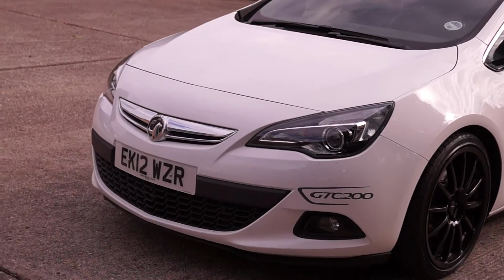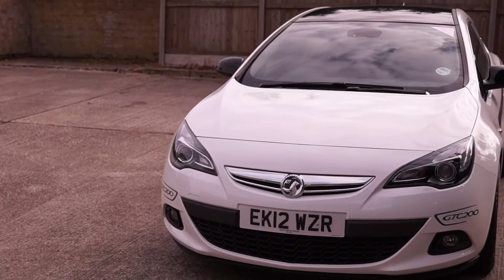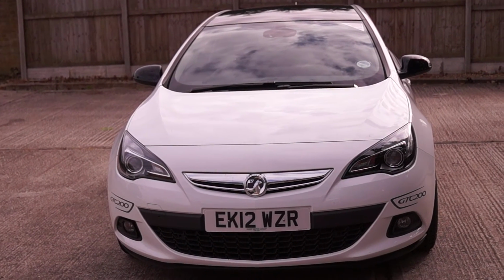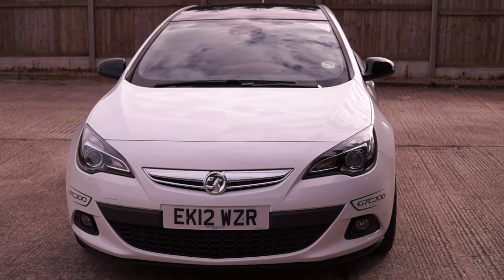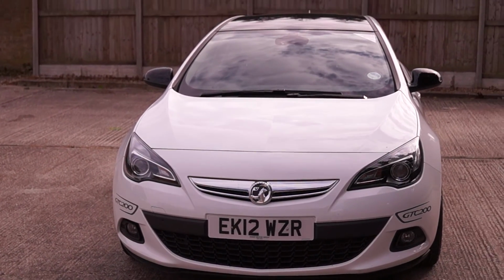Why don't you come on down to the showroom and see how spectacular this car is? There's no obligation to buy. If it's not the right vehicle for you, we can either help you source the right one or we'll fully reimburse that £100 deposit. So that's the Vauxhall Astra GTC.